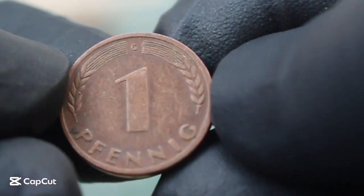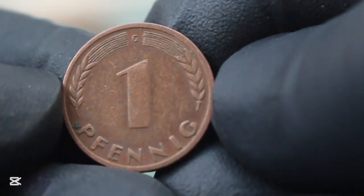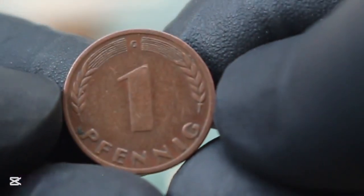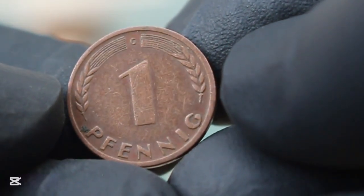The Germany one Pfennig 1950, large date with the G mint mark in circulated condition. This coin is particularly interesting not just because of its age, but because of the historical context surrounding it and the scarcity that drives its demand.